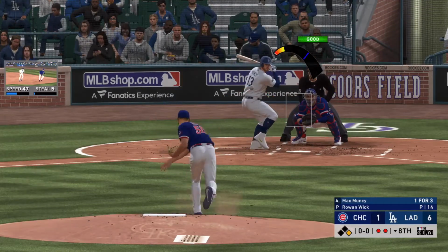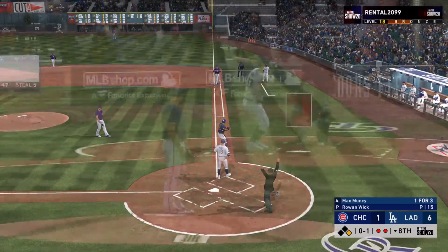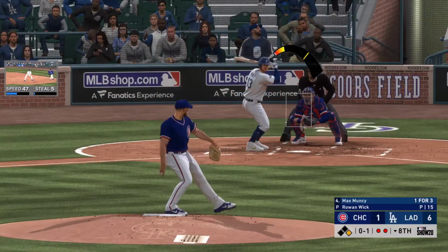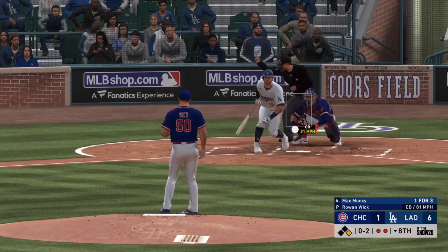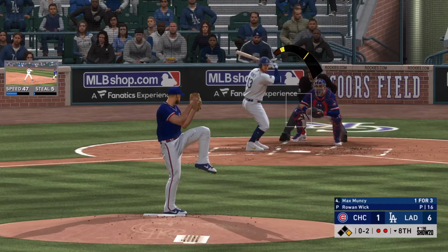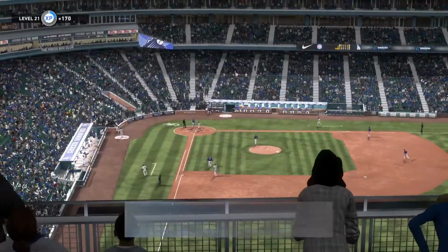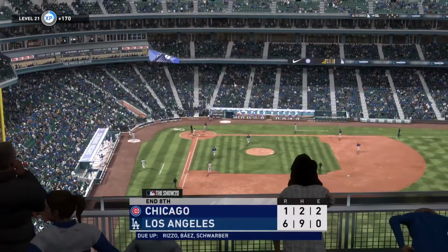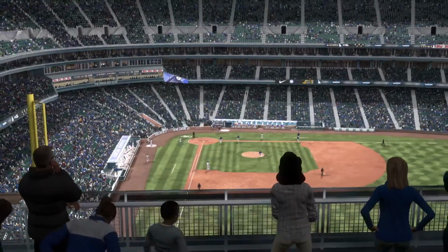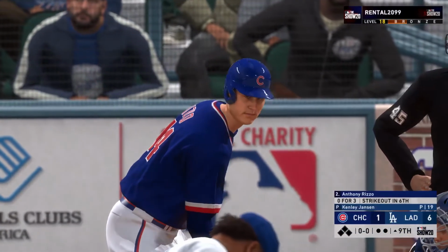Standing in now, Max Muncy. On the ground near home. That's a foul ball. Chased a low ball there, and he's quickly down in the count 0-2. I'll tell you, if I'm pitching right now, I'm not. And we'll have to leave it there as this is strike three, and that will retire the side. All set to start the ninth in this one.